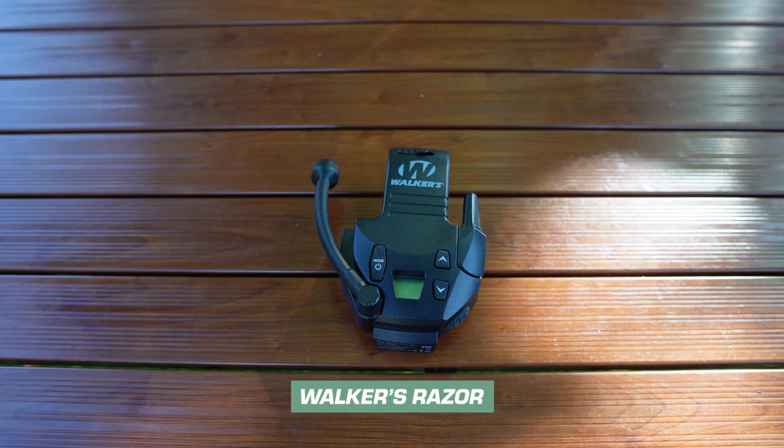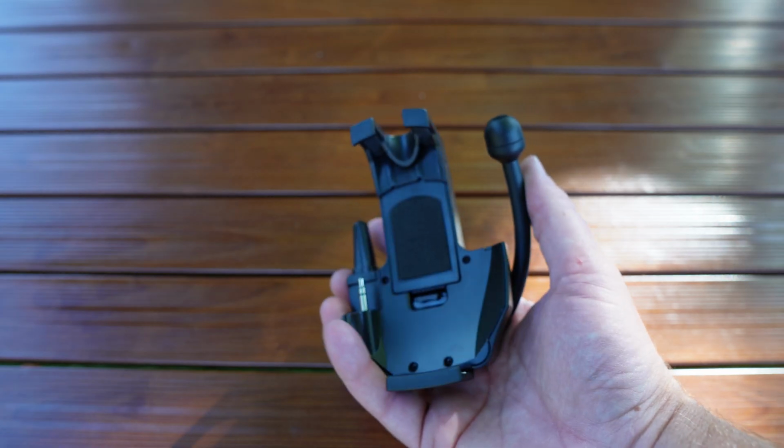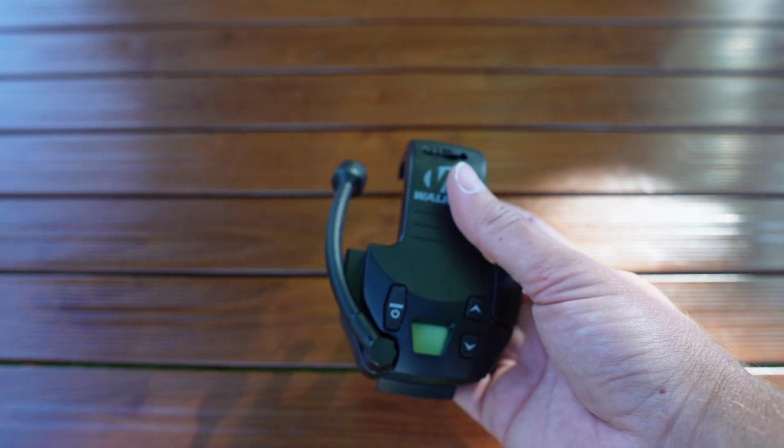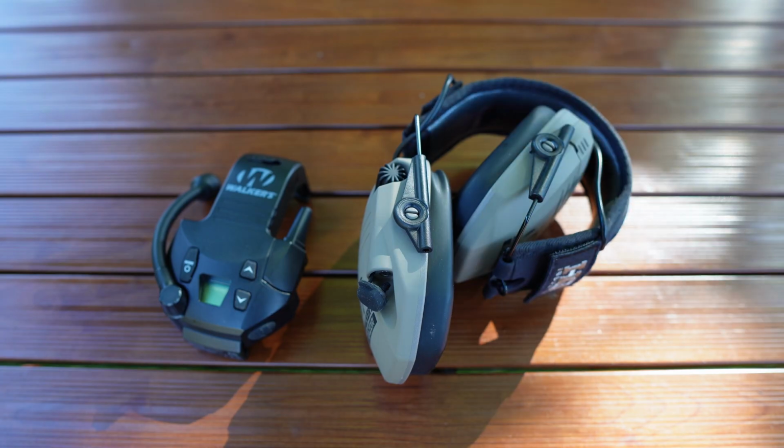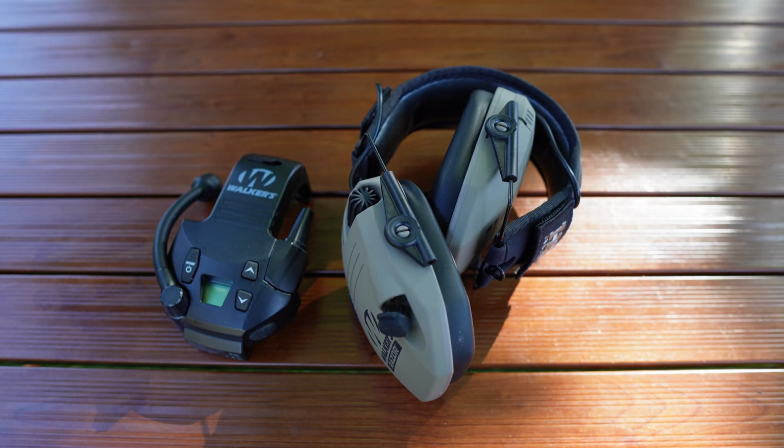Oh wait, I forgot this guy that no one should buy. This is the Walker's Razor. It costs $50 for one, and for reasons I'll get into later, I wouldn't recommend anybody buy it. It's kind of a piece of junk. It's designed to work with ear protection for shooters and maybe hunters, although I never like to hunt with stuff like this on my head. So it really is a one-trick pony.